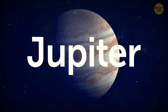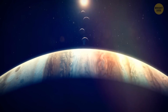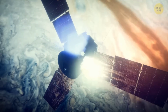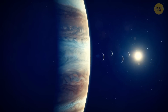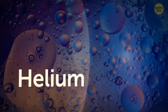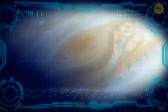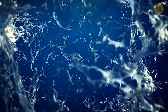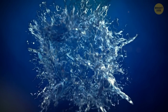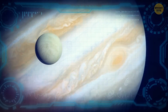Jupiter, for example, is not only the largest planet, more than twice as big as all other planets combined, but it also has the biggest ocean in the solar system. Jupiter is made of similar elements to the Sun. They're mostly helium and hydrogen. In the deeper parts of the planet's atmosphere, temperature and pressure increase. That's why the hydrogen gas gets compressed and turns into liquid. That gives Jupiter the biggest ocean, but it's made of hydrogen, not water.